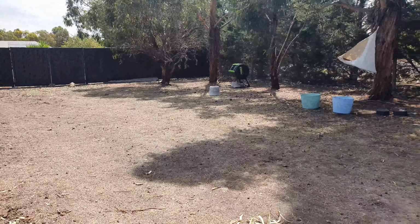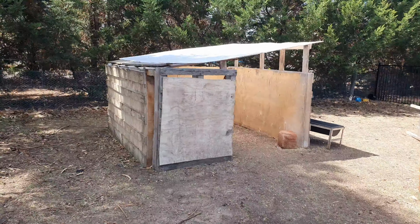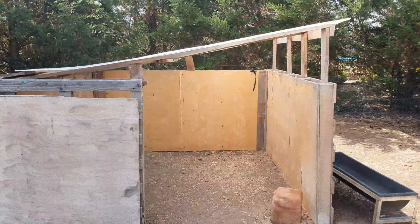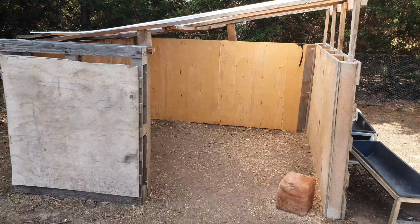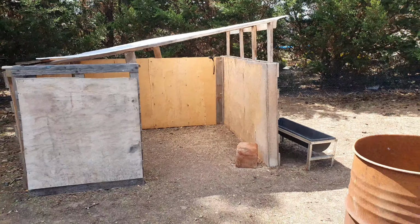So the horses get locked up in here at night. Just as a thing for me, I built this myself. I know it's pretty shabby, but it was all from free materials that I managed to collect. And guess what? They've never used it once. So it was a bit of a waste of time, but it's here.